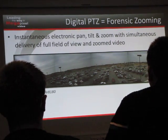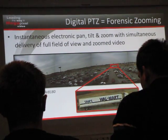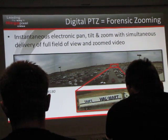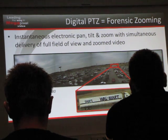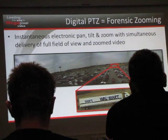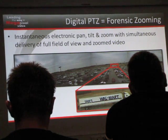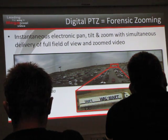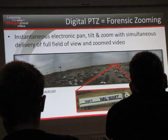Digital pan tilt zoom. This is fun. So our EVP of sales and marketing was sitting down with one of the inventors of the pan tilt zoom camera about a year and a half ago. Sat down in a meeting with him to discuss where the technology is going, because they knew each other from a prior lifetime. And the guy who invented the pan tilt zoom camera said, and I quote, "With cameras like this, I don't understand why people buy pan tilt zoom cameras anymore. With cameras like this, why would somebody still buy a PTZ?"